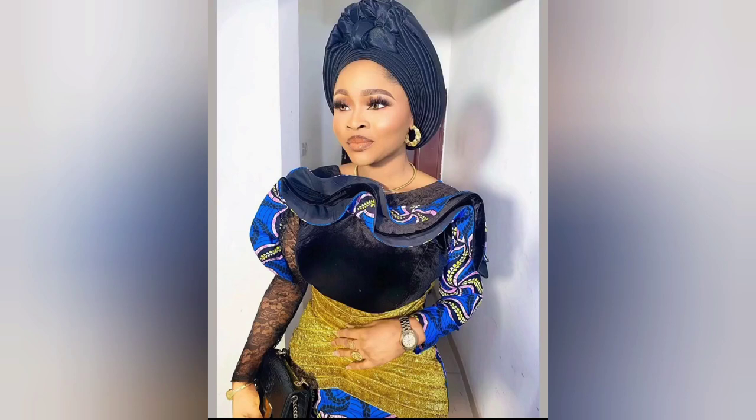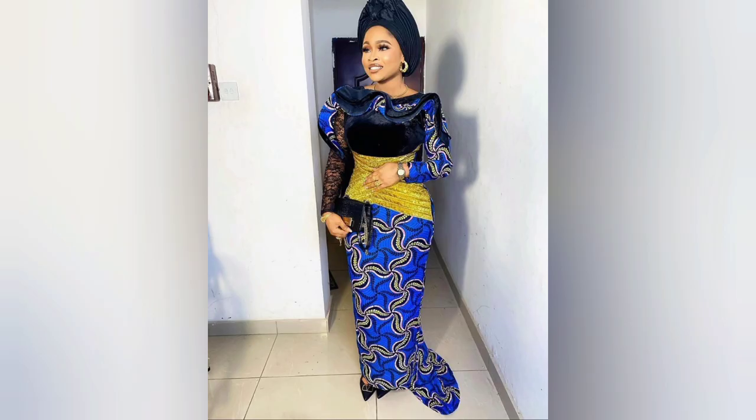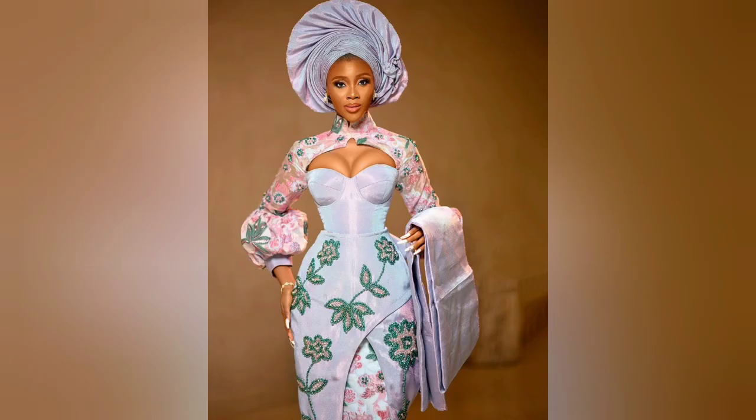Guys, look at this beautiful grand style. The sleeves are different. The details on the shoulder are very, very unique. If you're a mommy and you're looking for that grand style for church, for a wedding as a wedding guest, or any kind of event, guys, this particular style is good to go. And I love the color of the print. The design is good to go.